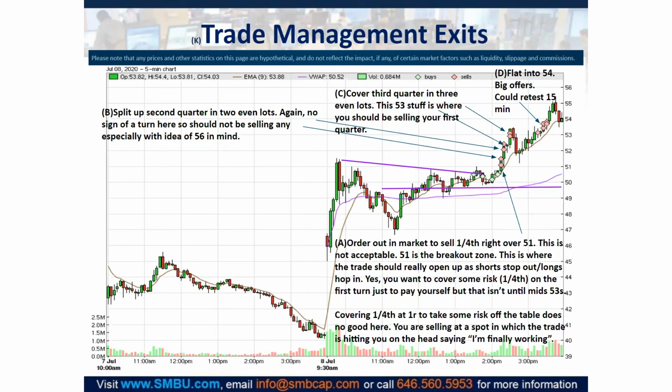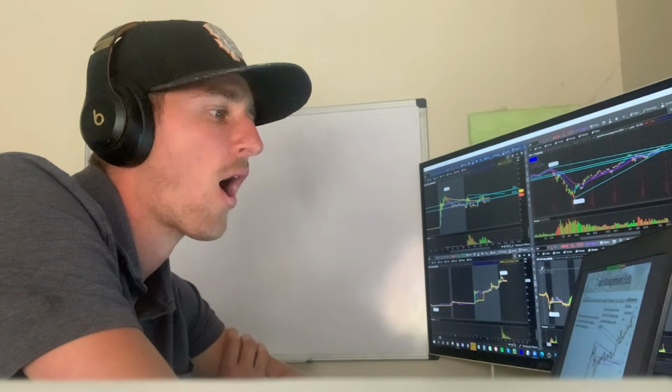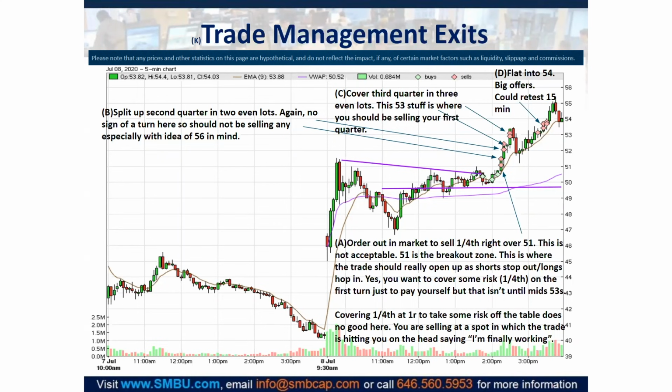This 53 area is where you should be selling your first quarter. So you can see it breaks over 53 and then pulls back in. That should really be my first exit on my first quarter as opposed to the exits prior. That's the first turn. It broke over that whole dollar, the offer stepped up, and it pulled back in. It couldn't hold that 53 level. So when that 53 level gives out, that's where I should be throwing out a quarter and still looking to ride most of my position.